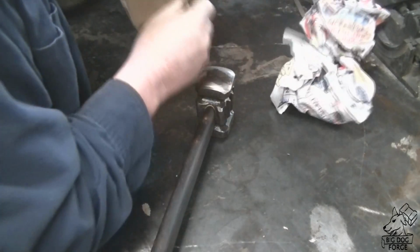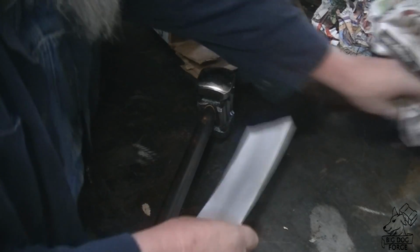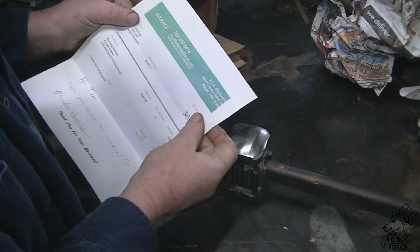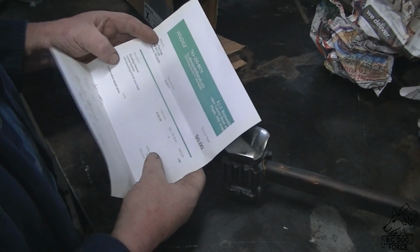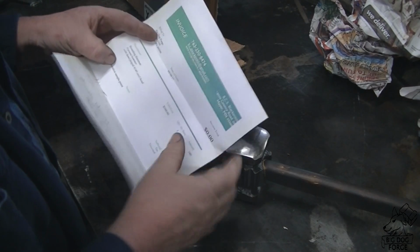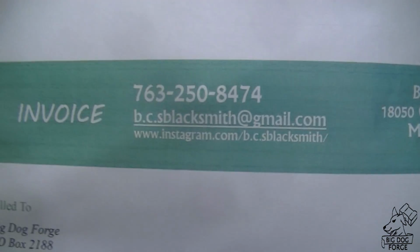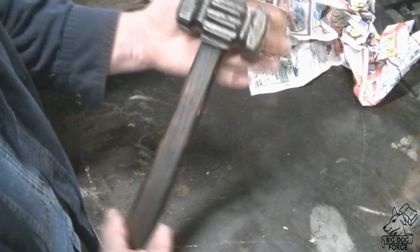All right, let's see if there's a note or a letter. Oh, there we go. A letter. A note, a letter. Invoice. B.C.S. Blacksmith, Big Dog Forge. Rounding hammer, 4 pound. It's a 4 pound hammer, huh? Hand forged 4140 steel. They're normally $160, which is about right. Hi Tim, hope you enjoy the hammer. Brandon. 18050 Country Road 20, Meyer, Minnesota 55360. That's a pretty nice hammer.